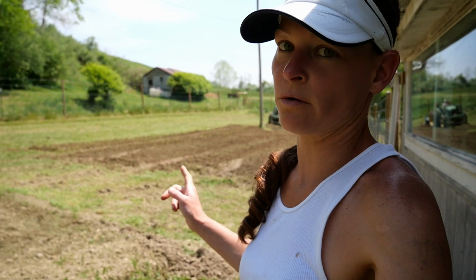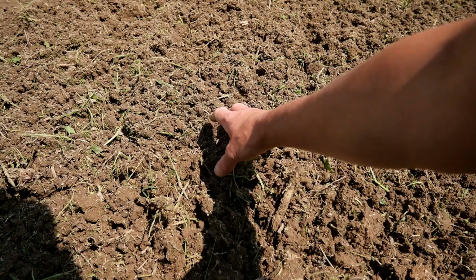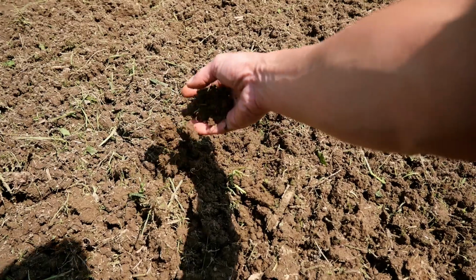I might be crazy, but I really do think this clay looks better than it did last year when we tilled it. And probably part of that, as I said earlier, is that we tilled it a little too wet last year because we didn't have time to wait. We're definitely getting a much finer crumble that's going to be a whole lot easier to plant in. So I'm really excited to see how this season turns out.